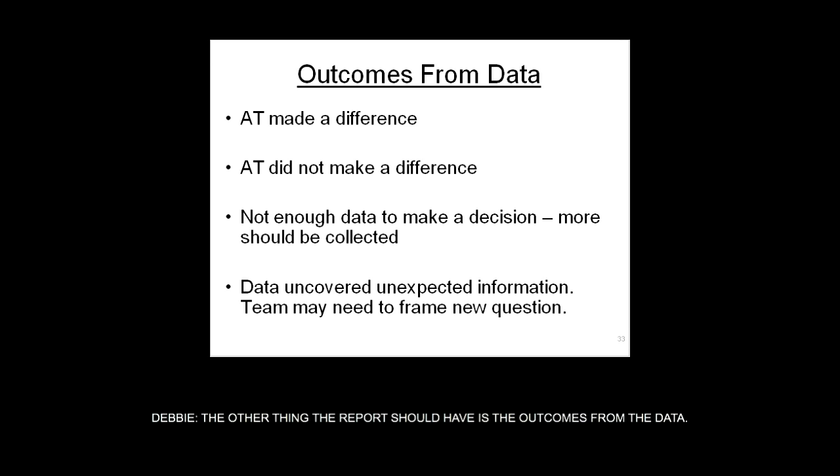Right. And so the other thing a report should have are the outcomes from the data. And what are those outcomes? One is that AT made a difference. Great. Another one would be AT did not make a difference. And then you have to go back to, did we ask the right question? Or motivation. Is the student not motivated no matter what we put in front of them? And that is common. That does happen. Sometimes you can put the greatest software tools or hardware tools in front of a student, and if they're just not motivated to read, it's not going to help. Right. And face it, maybe AT is not the answer. Exactly. Maybe it's a behavioral plan instead, or something else needs to happen first, and then go back and revisit AT.